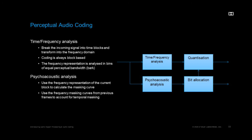For the sections we care a lot about that we can hear, we want to make sure we give enough bits that we can't hear the quantization noise. And that's essentially the trade-off that happens inside bit allocation.